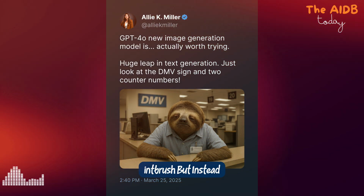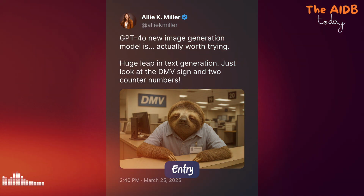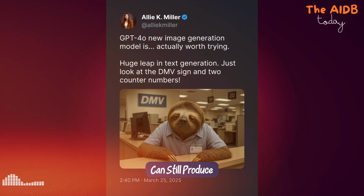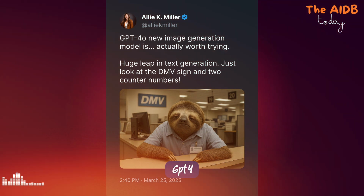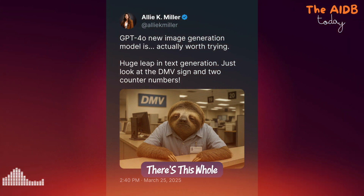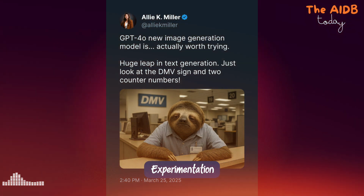Right. It's like a paintbrush, but instead of paint, you're using words. I like that. And it's lowering the barriers to entry. Yeah, anyone can use it. Exactly. And they point out that platforms like Midjourney can still produce really unique and surprising outputs, while models like GPT-4o offer more control and precision. So there's this whole spectrum of creative possibilities opening up. They call it a golden age of experimentation. It's a good way to put it.